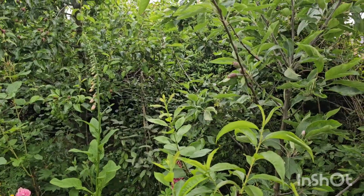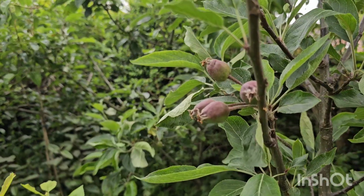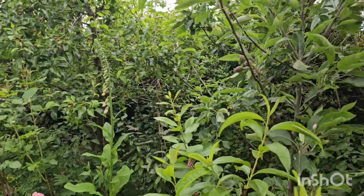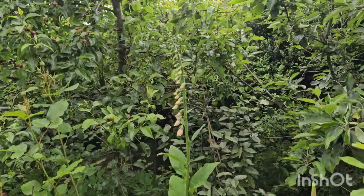We've also got our Granny Smith apple tree, which is potted, and I'm really looking forward to trying our first Granny Smiths. I think I'll be moving this tree into the courtyard very soon because it's a bit sunnier there and it needs lots of sunshine. So that's just a little bit of what's going on here.